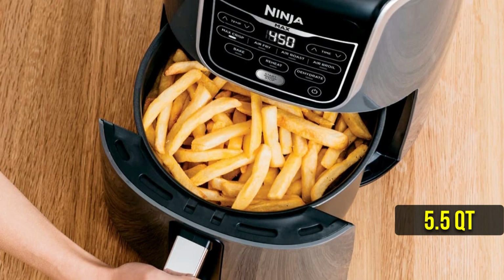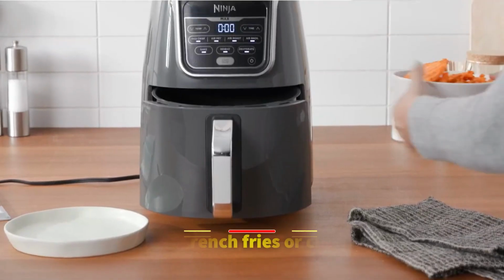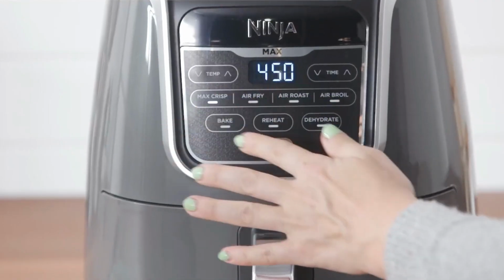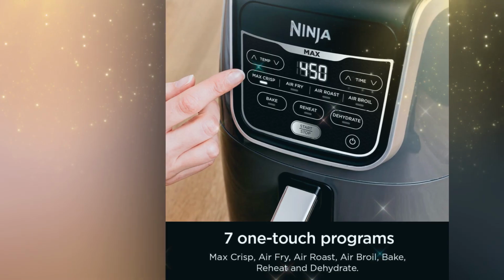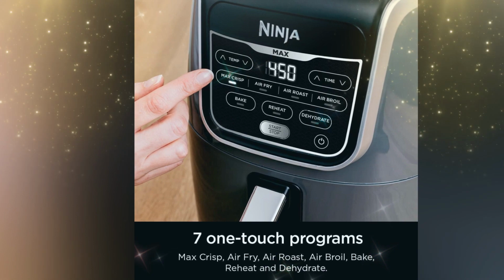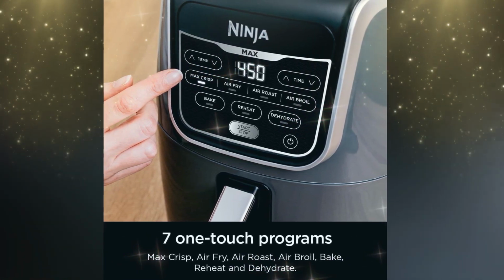This results in hot and crispy food that is guilt-free and healthier than traditional deep-fried methods. The 5.5 QT ceramic-coated non-stick basket and crisper plate are capable of fitting up to 3 pounds of French fries or chicken wings, making it the perfect appliance for families or those who love to entertain. The 7-in-1 functionality includes Max Crisp, Air Fry, Air Roast, Air Broil, Bake, Reheat, and Dehydrate, giving you a wide range of cooking options to suit any recipe.